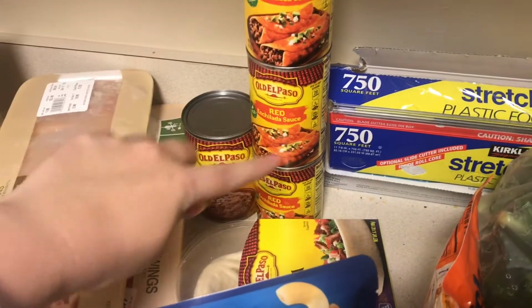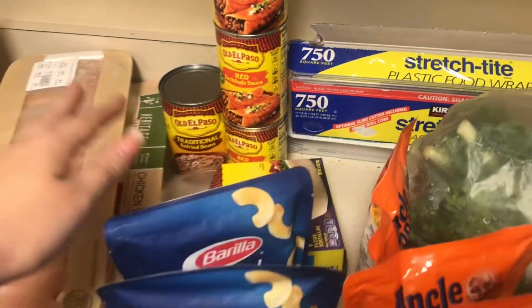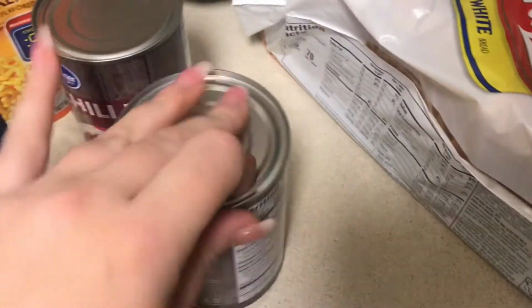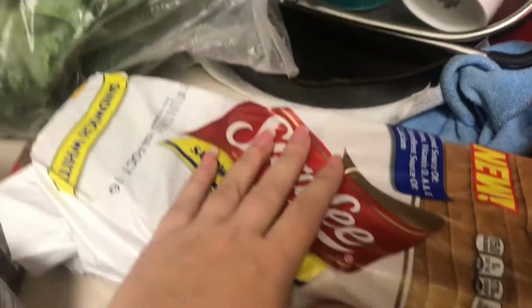And again, I had a coupon for these 4, and then I had an individual coupon for this guy. So I pretty much had a coupon for everything, which is really nice. Then I got 2 of these Kroger chili beans, no dents in the can, none of that, so that's really good. Now this bread, this Sara Lee, it feels nice and soft. I don't feel or see any indents or anything, so this one is good to go.